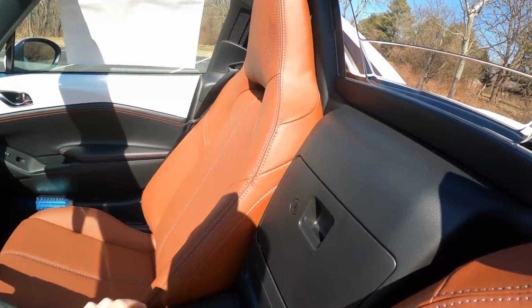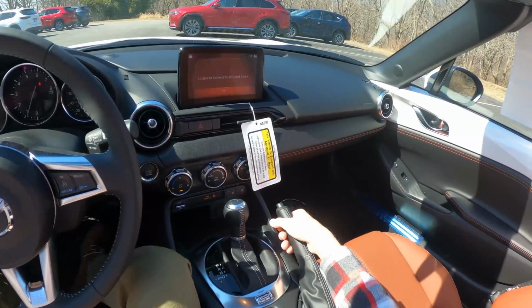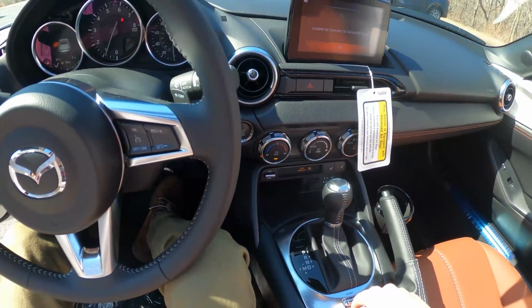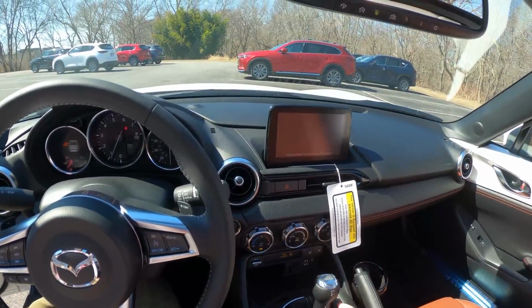Your main storage is going to be up here, similar to like in a Corvette waterfall. They have a little bit of a storage center in there. You do have a manual e-brake in here, so that's nice to have. You have one other drive mode, being sport mode, and it is a shiftable automatic, and here is that legendary transmission.